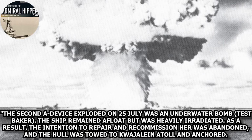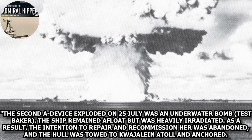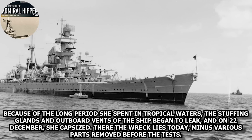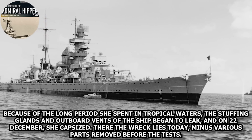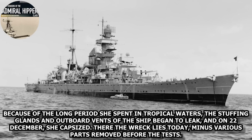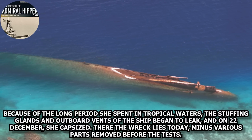As a result, the intention to repair and recommission her was abandoned, and the hull was towed to Kwajalein Atoll and anchored. Because of the long period she spent in tropical waters, the stuffing glands and outboard vents of the ship began to leak, and on December 22nd she capsized. There the wreck lies today, minus various parts removed before the tests.